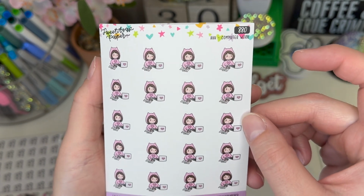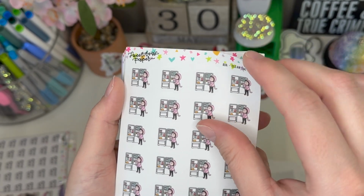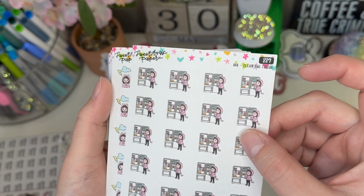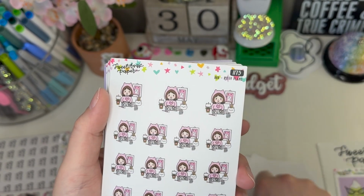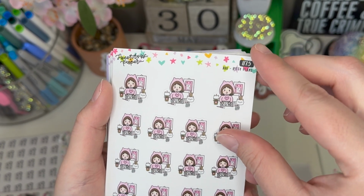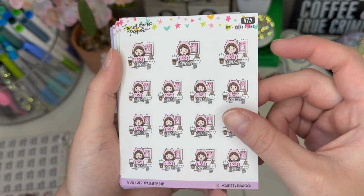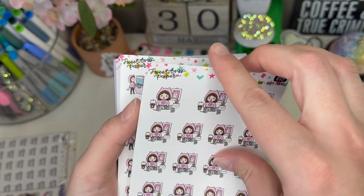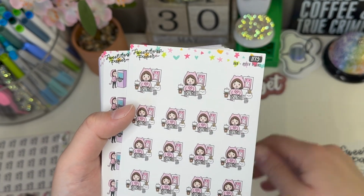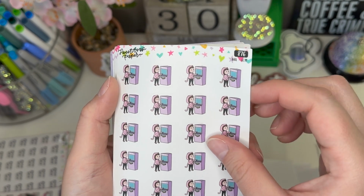This is computer work. So she has different skin tones and different hair colors. This is mine that I picked to match me. So that's Ava. Bad day. Kitty plants. Or kitty plants. Because her hoodie has ears. It's very kitty forward if you haven't noticed. She has other characters that are not kitty related, but I love the kitties.